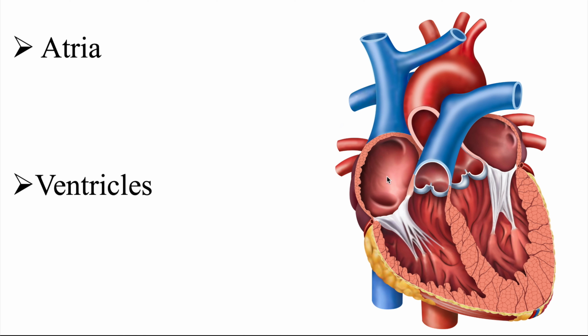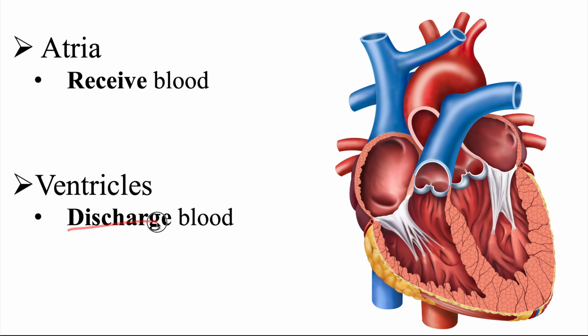Now, it's important that we understand that our atria, which are these two right here, my right atrium and my left atrium, receive blood. So blood is going to enter the heart through my atria. Now, my ventricles discharge blood, meaning they're going to push blood to a certain area of the body. So I have my right ventricle and then I have my left ventricle.